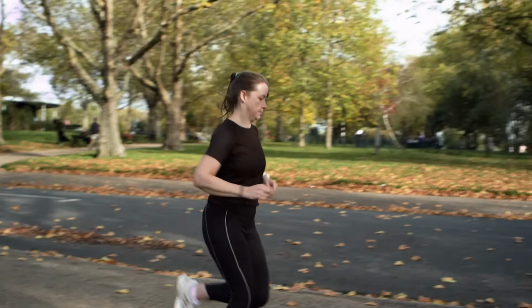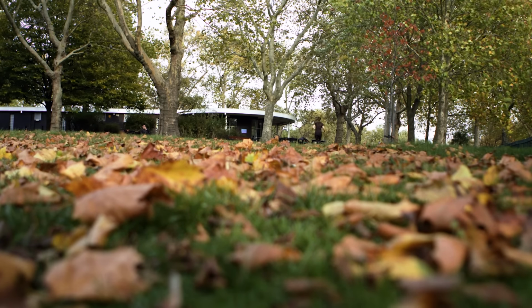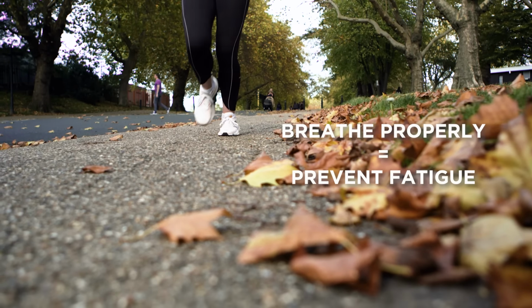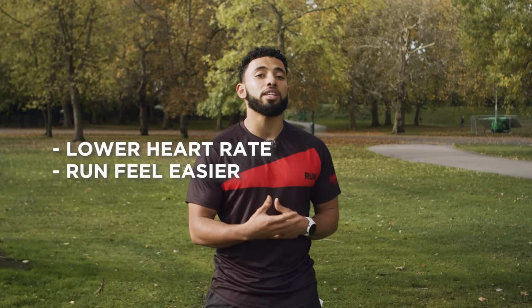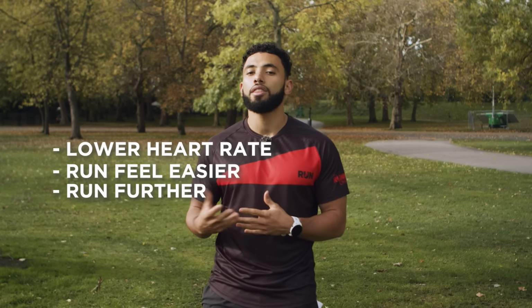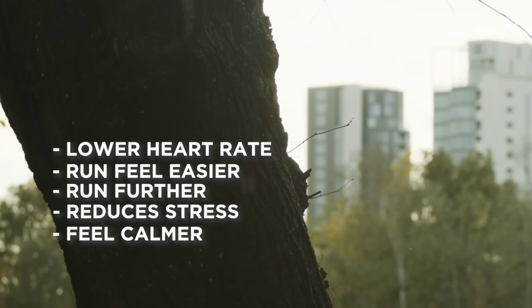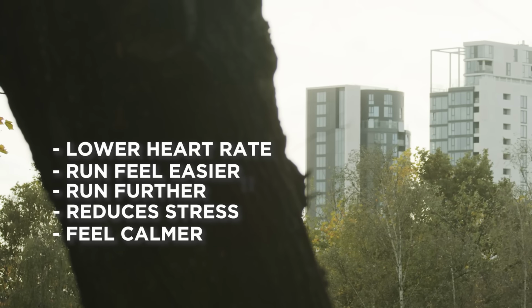Breathing pumps oxygen-rich blood around the body and delivers oxygen to your muscles. So when you breathe properly, it means the muscles that need it get the oxygen and it helps to prevent fatigue. There are several other benefits to breathing effectively. It could keep your heart rate lower, making your run feel easier, therefore allowing you to run further. It also reduces stress and keeps you in a calmer state of mind. And we all know that running is as much a mental game as it is a physical one.